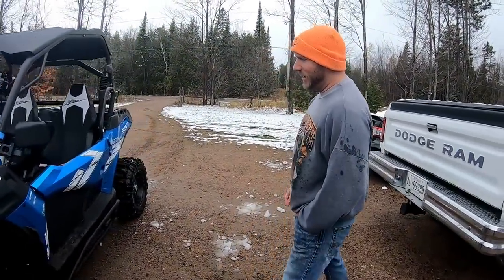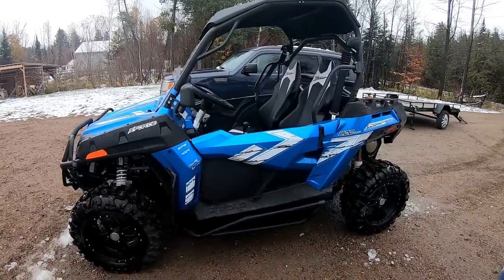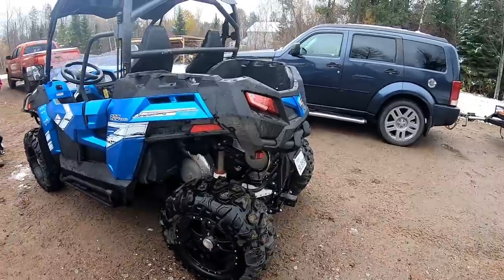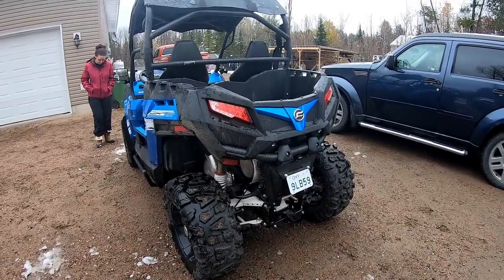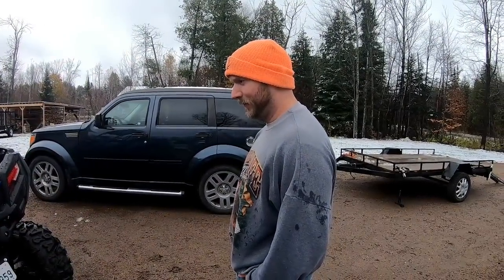Well, we are looking at this here, a 2019 CFMOTO 800 Trail. It's quite the unit. Everyone's pretty cautious about these machines. But we have a dealer here now locally, so it's not as scary, is it? No, it's definitely not. What are your first impressions of the machine?